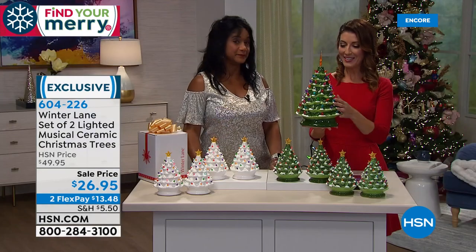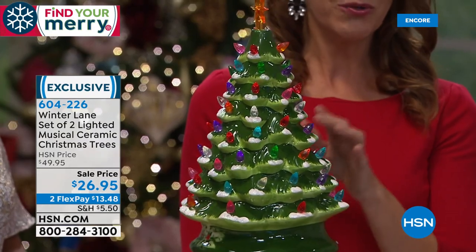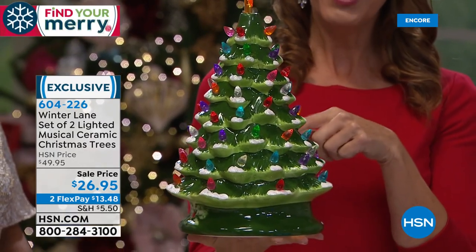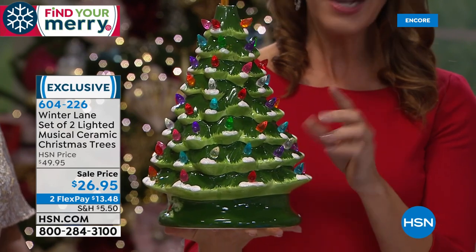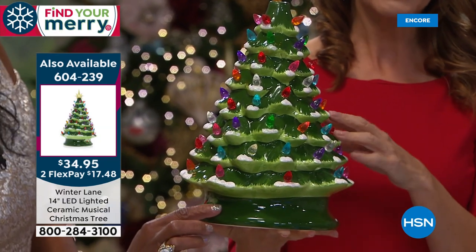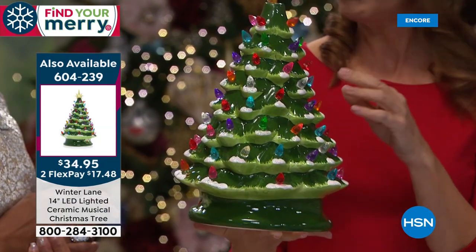Wow, that's breathtaking. And isn't this gorgeous? Yeah. This comes, I think, in 3 different colors, green, gold, and silver. And this is also available for you. And I believe it's at a sale price as well. I'll double check the price. Yeah, $34.95 for the larger one. There it is on the side of your screen, 604-239, $34.95 for the 14 inch.